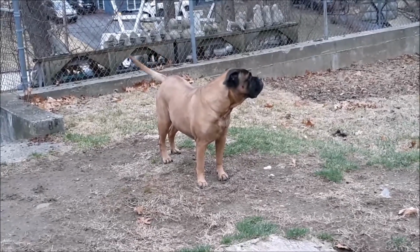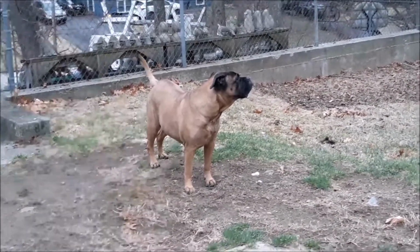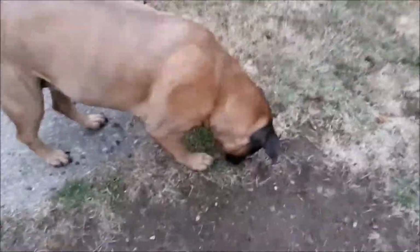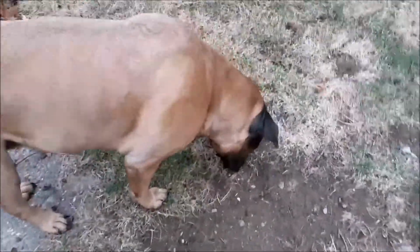You barking at? Nothing. Nothing. As usual. Whenever Chloe barks and tries to act like a tough guy, the hair on the back of her neck goes all the way down and it stands right up and gets spiky all the way down her back. And it's always like, okay, tough guy, put your hair down.